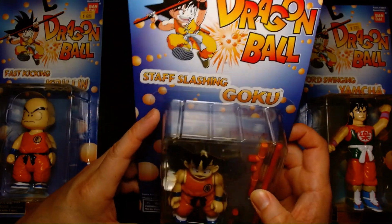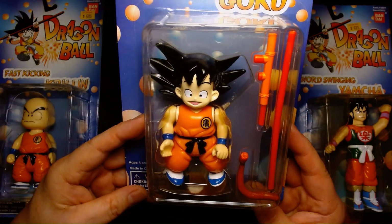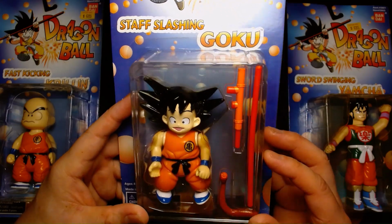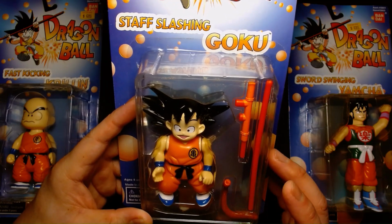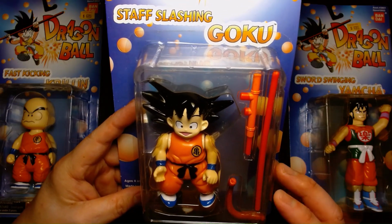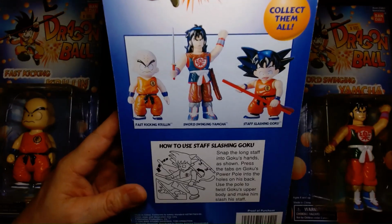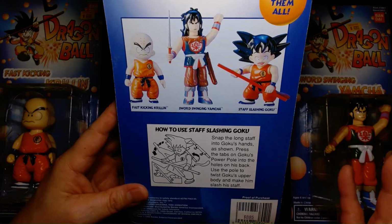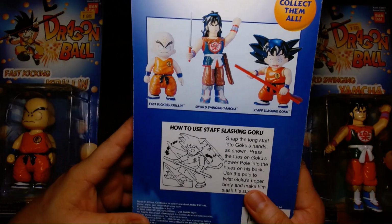Next, we have Dragon Ball Staff-Slashing Goku. Goku is the main hero throughout the entire saga. And in Dragon Ball, the original series, that's when we're first introduced to the character. And he's such a lovable, naive boy at the time. His adventures are just so awesome, so fun, and all the friends he meets, and it's really wacky, especially if you get the chance to watch the original Japanese anime that's uncensored. It's just hilarious. A lot of crazy stuff goes on in there.